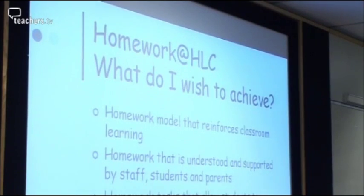Head of Humanities Dan Roycroft was made an assistant head with responsibility for homework. This is homework, this is what is done at home with parents, with their support, and if we haven't got their understanding and support, then we may as well forget it.